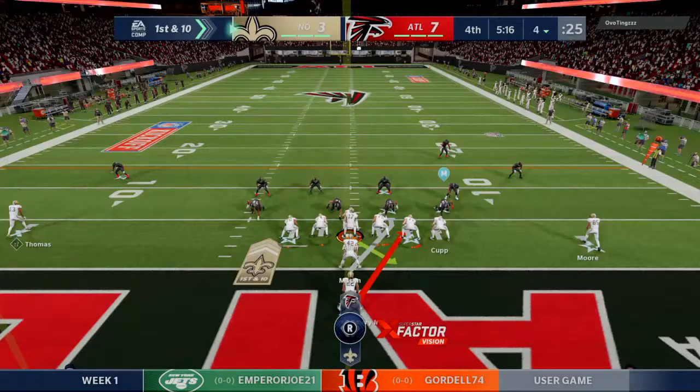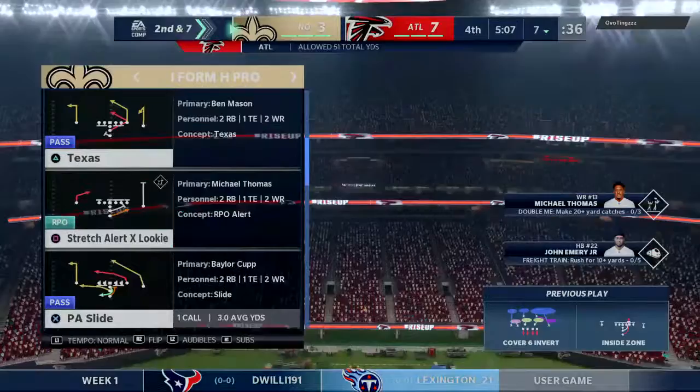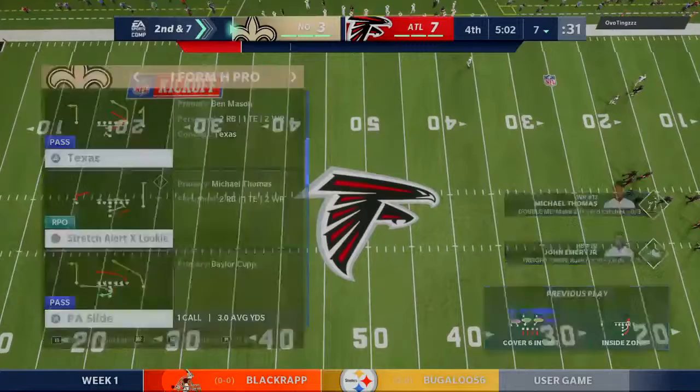Gonna give this time to the tailback. And he'll take this forward only up to about the 7. Give him 3 on first down. It'll set up a 2nd and 7. Seems pretty obvious defensively. A key was stopping the run game. How have they done it so successfully?